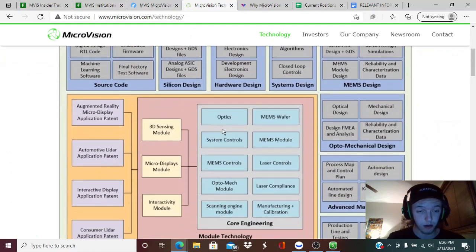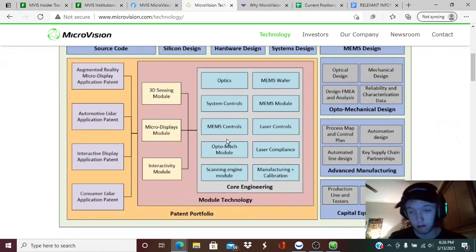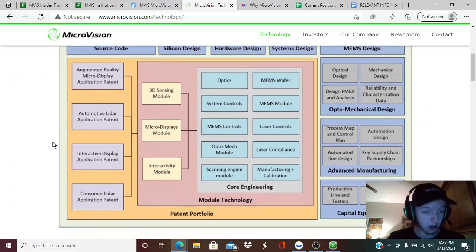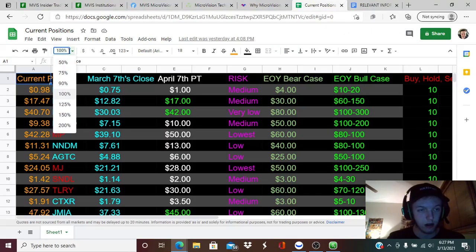This is Microvision's website here. This is their intellectual property. They have patents for a lot of this stuff. And this just shows you that this company has a lot of things that have a lot of potential. For example, automotive LiDAR application patent, right? That LiDAR technology could be the thing that sends the stock to our bull case price target here.